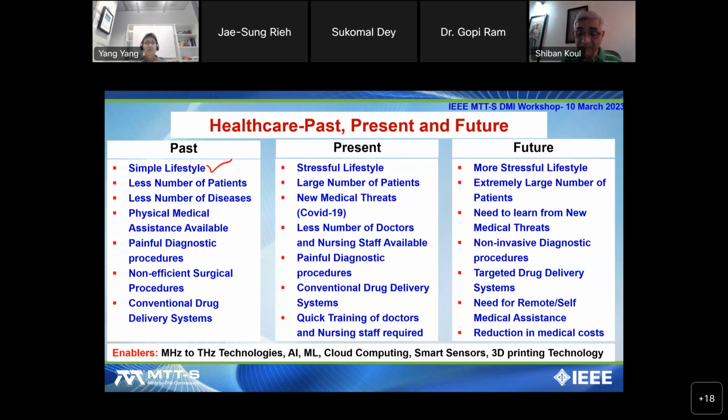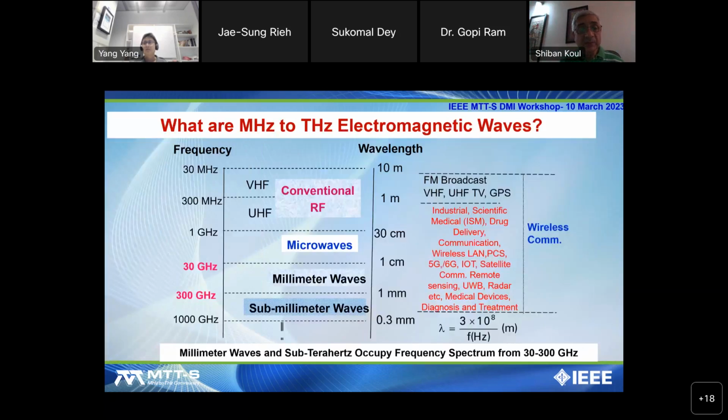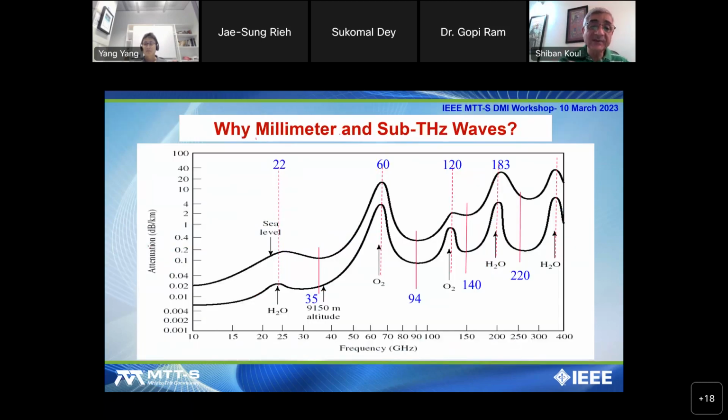printing technologies. So we're going to talk about megahertz to terahertz electromagnetic waves. On the left-hand side is the frequency, and on the right-hand side is the wavelength. I put conventional, which is RF. Then we have the microwave band, then the millimeter wave band, and the sub-millimeter wave band, which is 300 to 1000 gigahertz. On the right-hand side, I've given a lot of applications. They're basically under wireless communication. But recently, there is a lot of interest in medical devices, diagnostics, treatment, and drug delivery systems, which I will cover shortly.